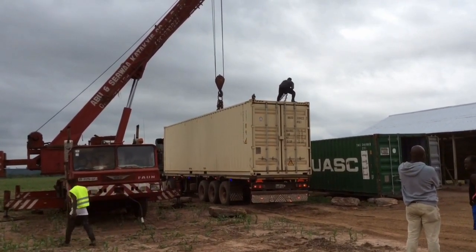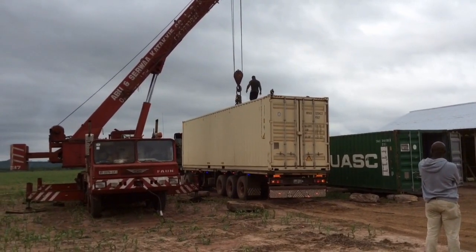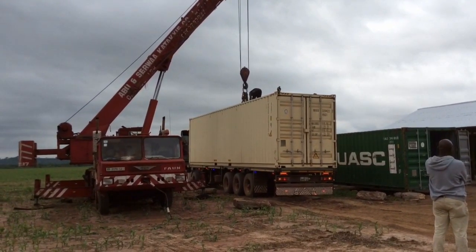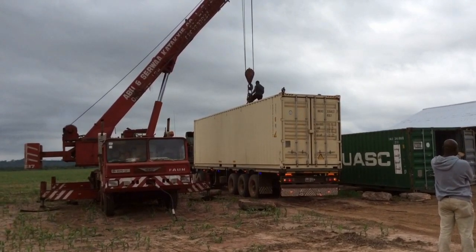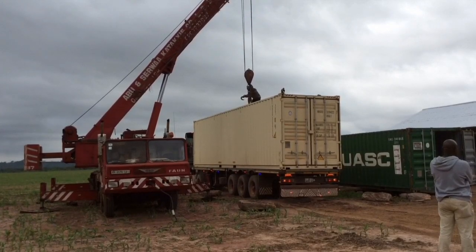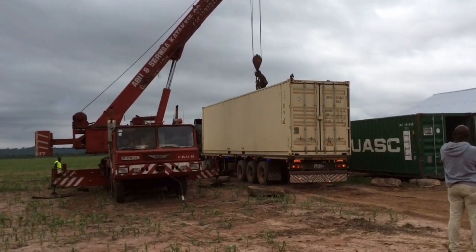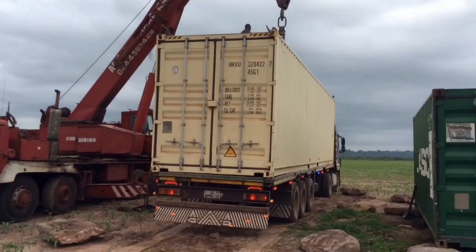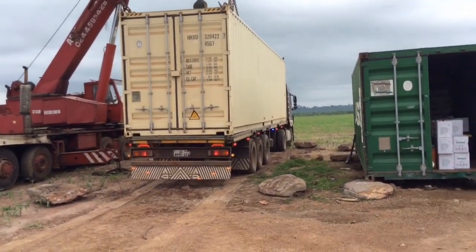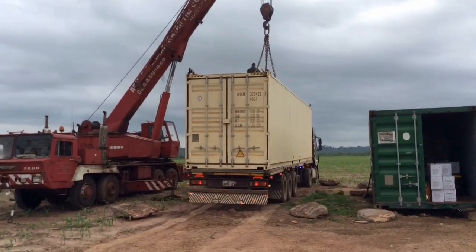Process is set in the other corner. Hopefully there's no twist in the chain. That would be very bad, and the container would try to spin then. Like he's organizing the chains now. That's good. Alright, so we're in the process now of lifting the chains. We will see how well they did at positioning everything.